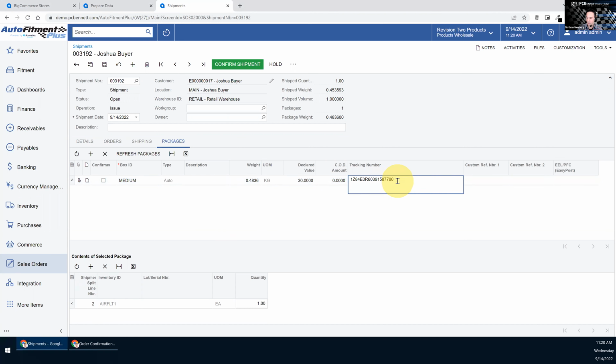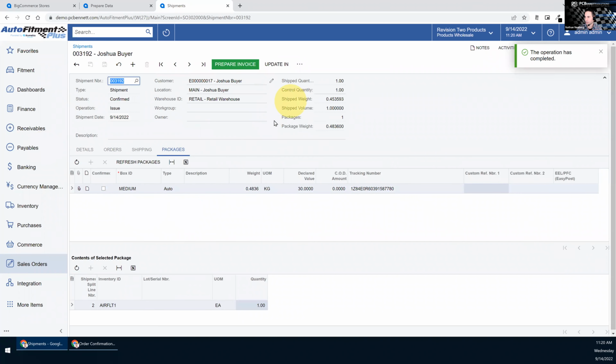I'm going to use an example of a tracking number here through the integration with UPS or FedEx and USPS. Acumatica can process your shipping natively in the program as well and generate tracking numbers and labels. But as long as we have the information, we should be able to push that back up to BigCommerce as well. Let's go ahead and confirm the shipment. That would be the last step. Everything's good, ready to go out.